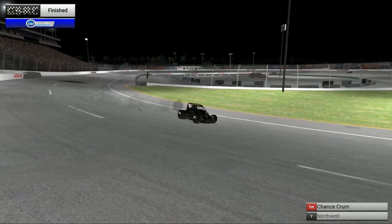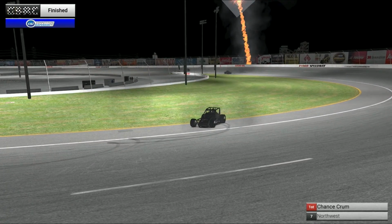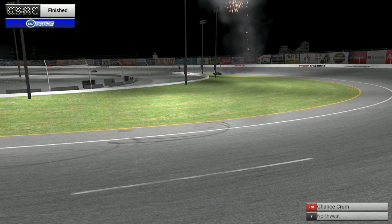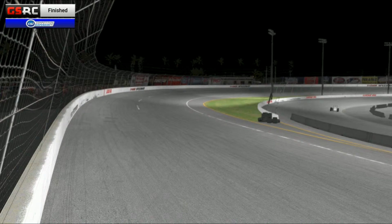Those are some low-quality fireworks. Chance Crum with a high-quality win here this evening, and that sigh of relief, Chance Crum absolutely dominant throughout.